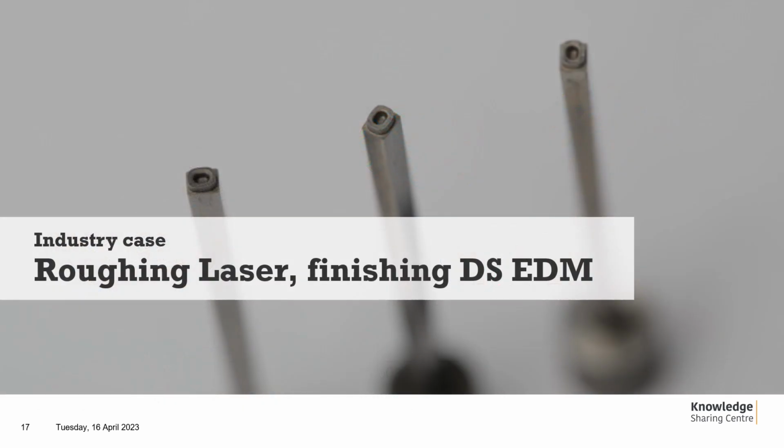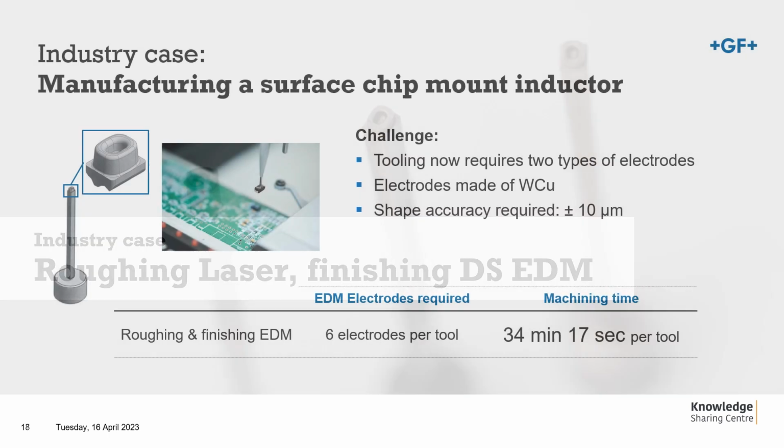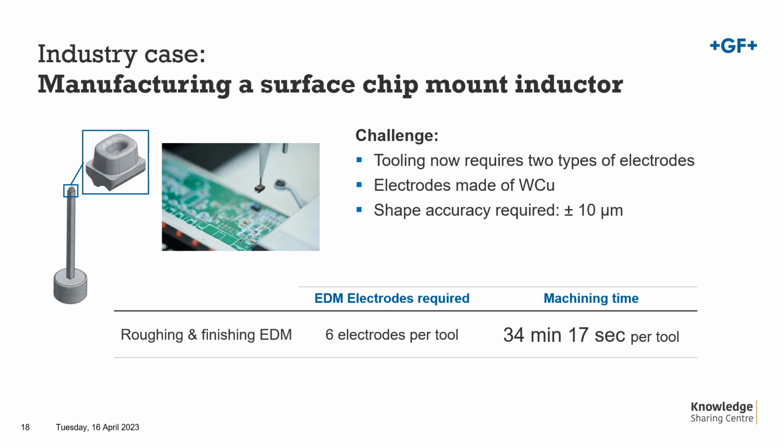The last laser micro engraving case is an interesting combination of laser and die sinking EDM, as you will see. This real case from industry involves the manufacturing of a surface chip mount inductor, which is this tool that you can see here. Now, this tool underwent a design review. And now the final shape at the tip that has to be done is some sort of toroid with quite vertical walls inside and outside.